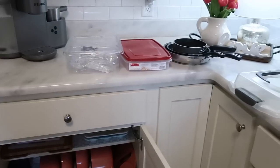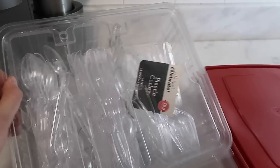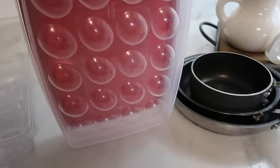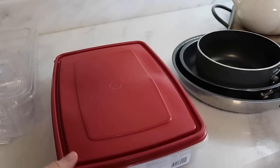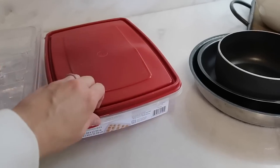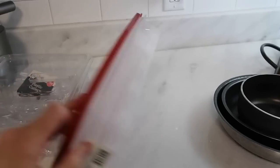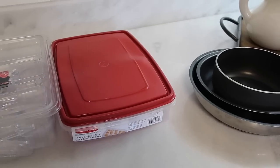And then as for stuff that we're decluttering, I have a ton of plastic silverware that I'm just gonna donate to our church because we already have so much up there. And then this is a deviled egg carrier. One Thanksgiving, my mom asked me to bring deviled eggs, and I don't really ever make them other than that one time, and this isn't very cute. So I'm gonna donate this one and probably get a cuter one if I ever have to bring deviled eggs again.